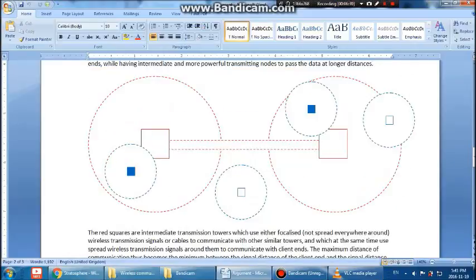The blue squares, which are filled with the color blue, are the ones which have established communication with the towers because their signal touches the receivers of the towers. The other client ends are outside the coverage area of the towers.